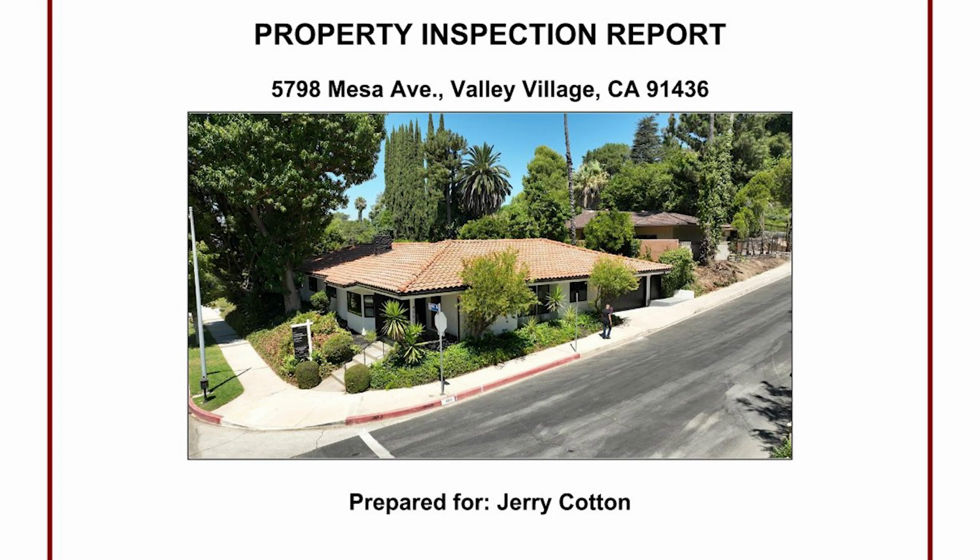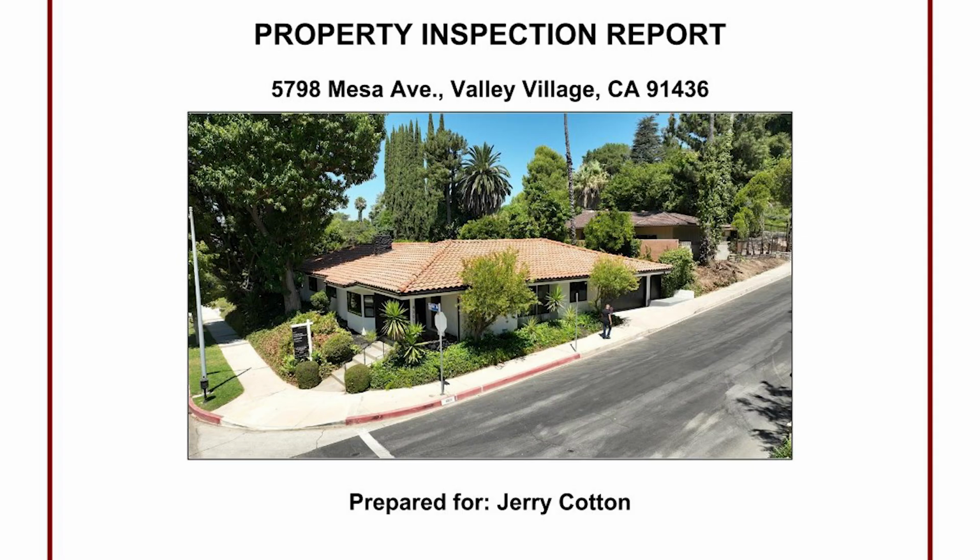Do you have the report up, William? Yes, I do. All right, so just this cover page. The cover page is pretty good. You can tell he used a drone to take a picture of the house from the street. This house is on a corner, and it really enhances the property. You can see all the vegetation that goes around. You can even see the inspector standing there on the sidewalk if you look close enough. But I like the angle of it.